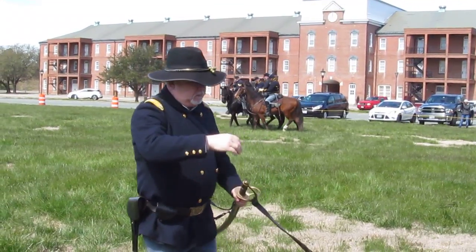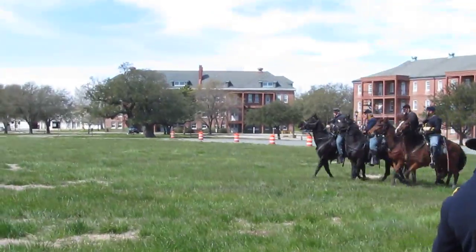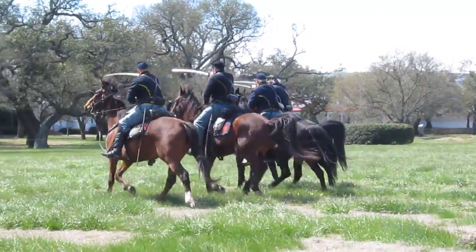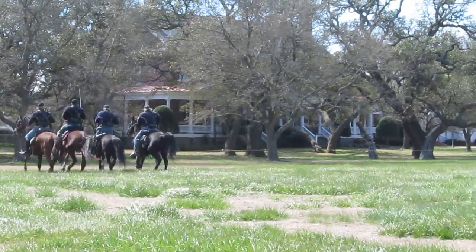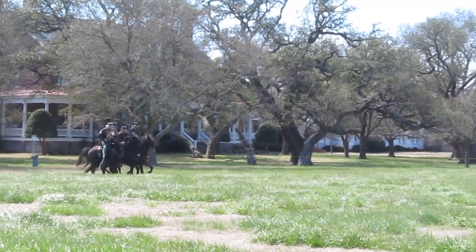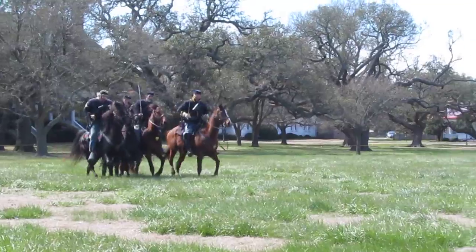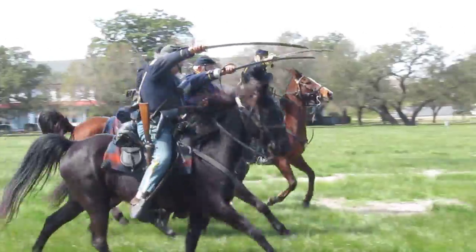March! Cut! Charge! A lot more impressive if you have more, but we'll come back for another photo op. Yeah, as long as we can get them back together. Charge! Up the left wheel!